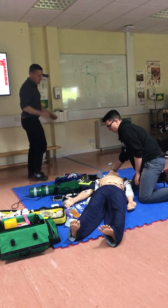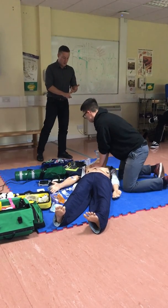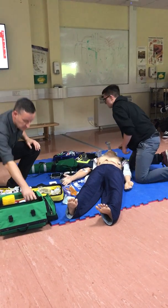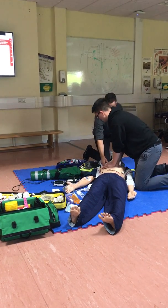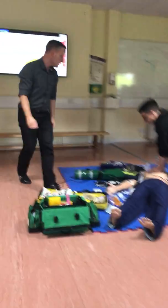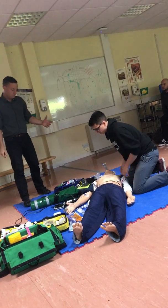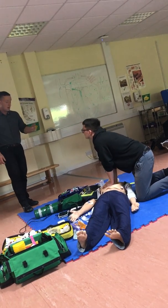So 4H's, 4T's. Hypoxia, I've got airway, capnography, SpO2 and adequate ventilation. Hypothermia, we're inside and it's warm. I could do a temperature though, there's nothing wrong with that. Do a temp. I was surprised, 36.9. Hyperkalemia, we've done a BM, that's good. So considering all metabolic disturbances. Hypoxia, hypovolemia, hypothermia, hyperkalemia. Hypovolemia, we've got fluids running.